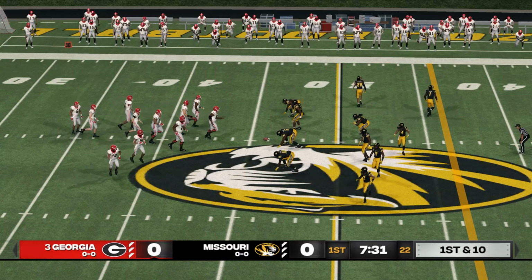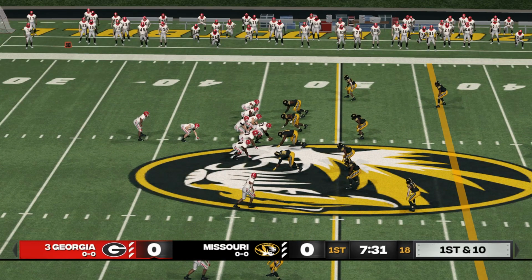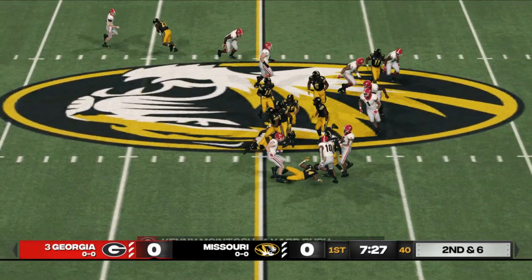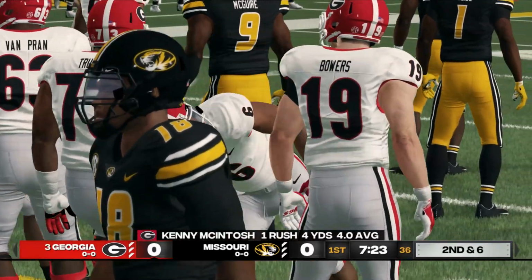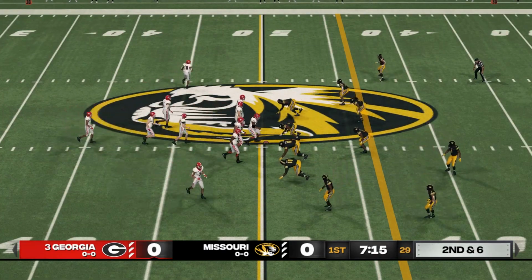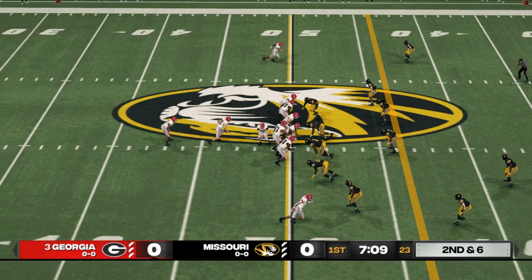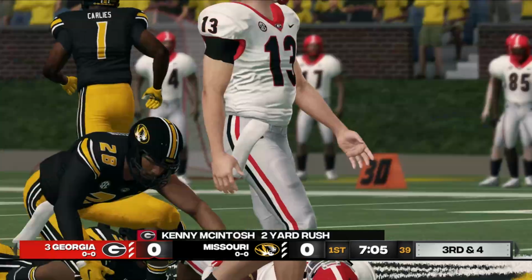So here comes the offense taking the field for the first time today. They keep it on the ground with a tailback. And he's tackled after positive yardage. McIntosh gains about 4 yards on the play. It's second down, 6 to go. Ball on the 50-yard line. He makes it to the 48-yard line.